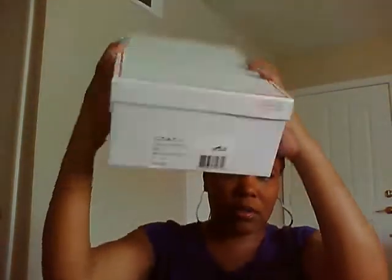The next thing I purchased was from the Coach outlet. It's online. They send me emails and let me know when they're going to have the sales online, and it's like a 2 or 3 day sale sometimes. So it's just some sneakers from Coach. These were $59.99. So it's a little Coach thing.